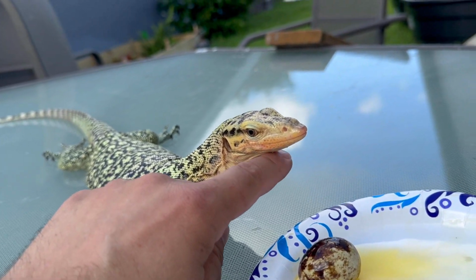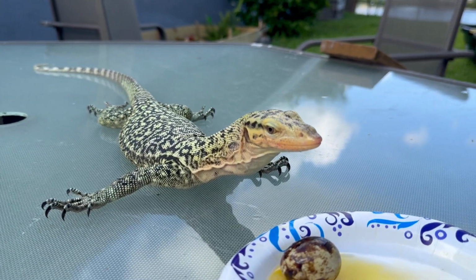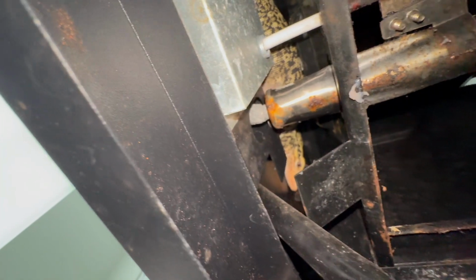Right after this shot, I turned my camera off and another bird flew over his head and he freaked out, jumped off the table, and then ran under the grill. Then he climbed up and inside the inner workings of the grill, so I took the grill and I wheeled it inside my house. You can see here that he really wedged himself up in there and there's no way I was going to reach my fingers up in there and get him out.